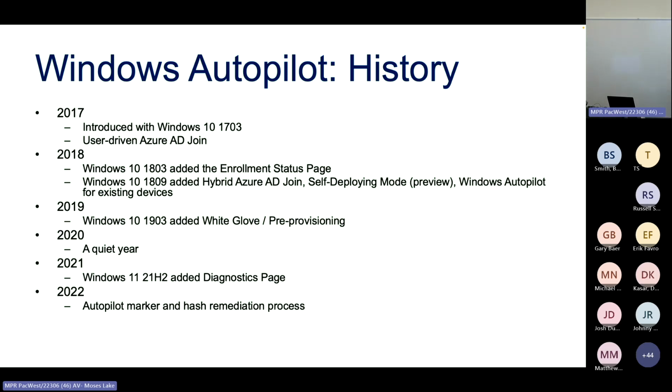2023, if we were to add that to the list, would be more of the same. There really wasn't a whole lot of change in 2023 related to Autopilot. Obviously, the Intune service behind this keeps getting additional enhancements and capabilities, but Autopilot itself is fairly static. I think that'll change in 2024.